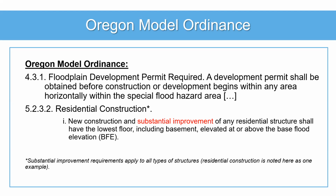Model Ordinance. First of all, a floodplain development permit is required when any development activity is occurring that's horizontally within the mapped special flood hazard area. And development or construction means anything that's going to happen in the floodplain. So any rebuilding work, debris clearing, site preparation, even just adding an HVAC unit to the side of a structure, all of that is considered development and needs a floodplain development permit from you all who are presumably floodplain administrators or part of the permitting review process.